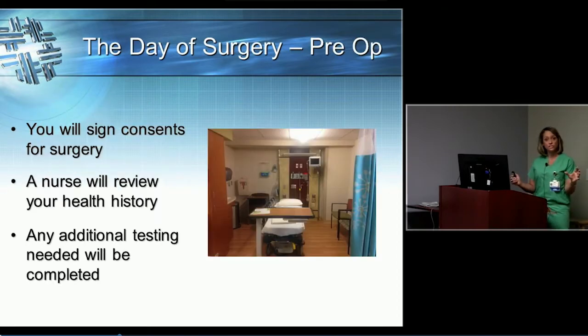Regardless of which side of the street you're on, once you get here and you're in the preoperative area, you'll sign any consents that still need to be signed. You will talk to your nurse. They'll go over your allergies, your medications, things you said before to other people, but we like to do a checks and balances system here. And any additional testing that needs to be done will be done in the preoperative area. Usually that's a little bit of blood work or something along those lines.